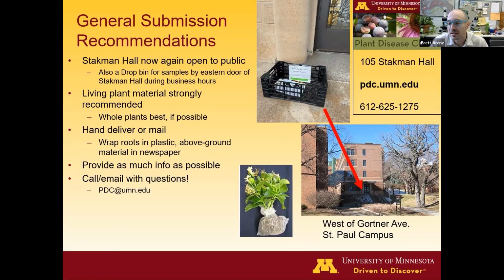If you're wondering what to collect, you can certainly send us pictures and we'll try to guide you about the tissue to collect. You can hand deliver it or you can mail it. If you mail it, we recommend wrapping roots in plastic and maybe the above-ground material in newspaper before putting it in a box. What happens in that case is it prevents the plant from drying out because the roots are wrapped up. But because the whole thing isn't wrapped in plastic, it doesn't get all mushy like it would if it were just in a plastic bag over the weekend in really hot weather.